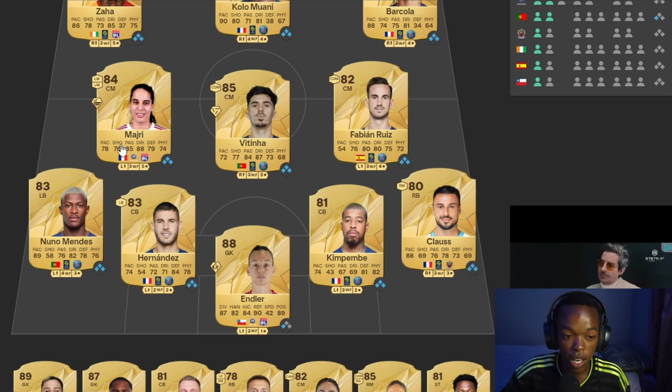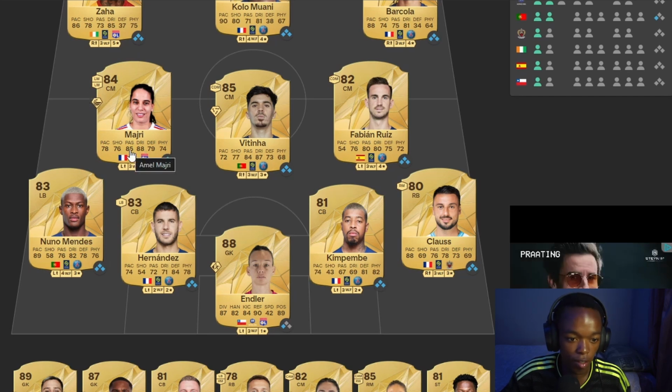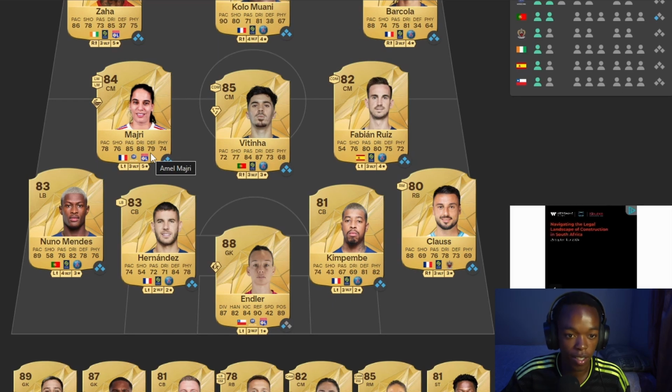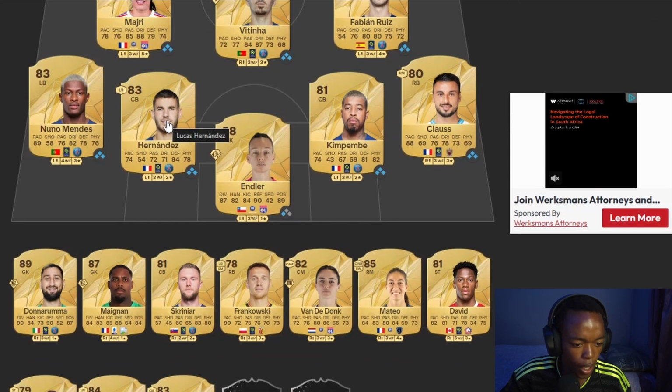And then we have Mashri as our attacking midfielder. She can also play as a winger, but we're going to be using her in midfield. She's got the width pass play style, good dribbling, good passing, fairly decent shooting, and she's a 5-star skiller. That's going to be very useful in terms of your chance creation. And yeah, I think that's all in terms of the midfield.